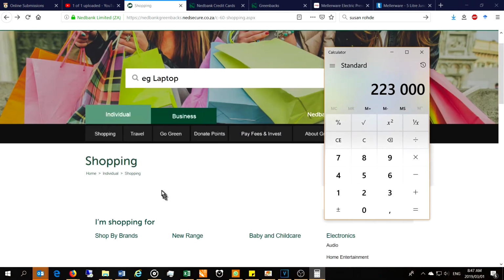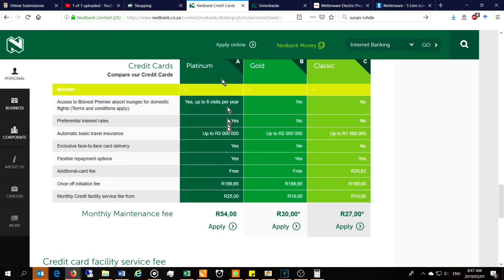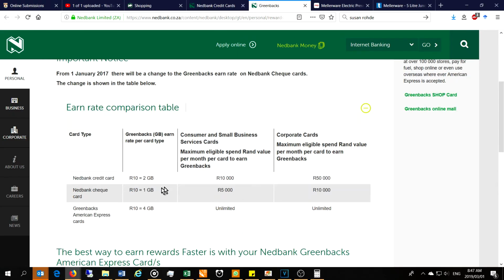0.833%. Keeping in mind that, remember, there is that limit, because even if you do go for this option, you can only get 10,000 greenbacks in one monthly cycle, there you see, because it says up to 10,000. Unless you go for the corporate card, you're getting 50,000.